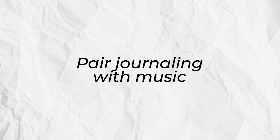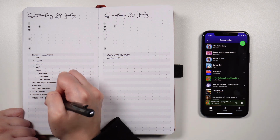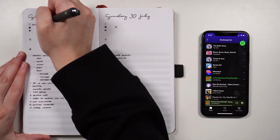Another example of this is a playlist pairing. So making yourself a playlist to use while you're journaling. You could even make multiple depending on the type of journaling you are doing. So it could be upbeat tunes to get you pumped for the day, or softer songs for reflection periods.